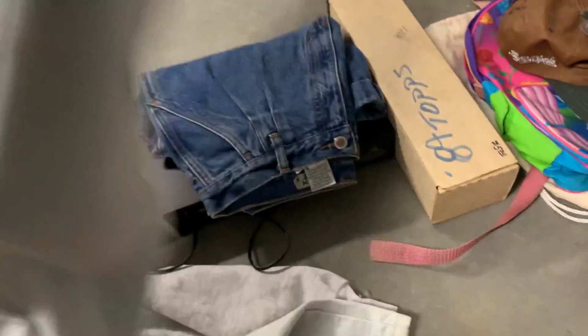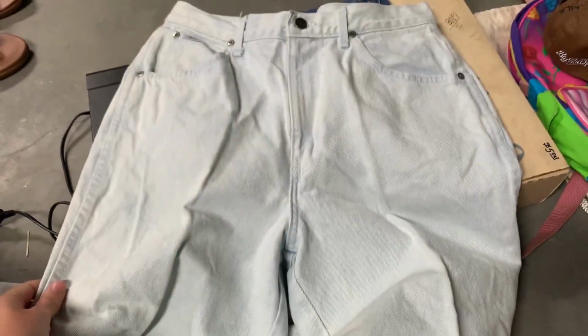So I paid $3 for these. They are a light wash, as you can see, tapered leg, incredibly high rise, just awesome in every possible way. So being new with tags, those will probably go up for around $40.